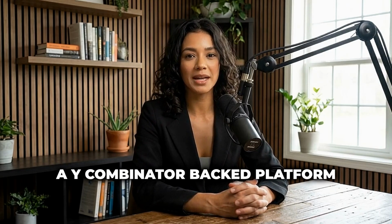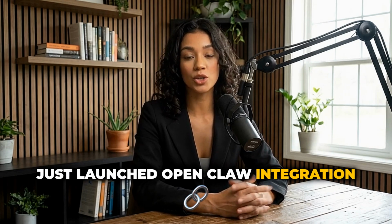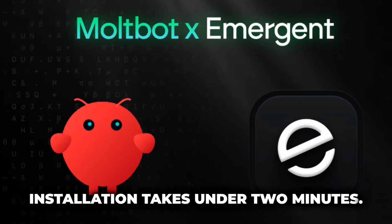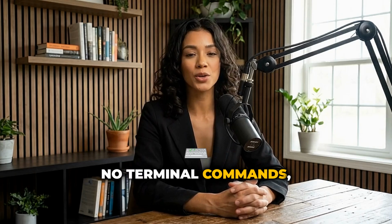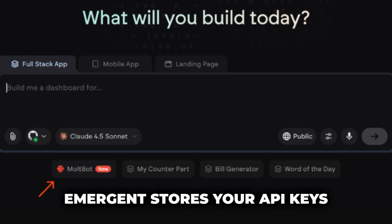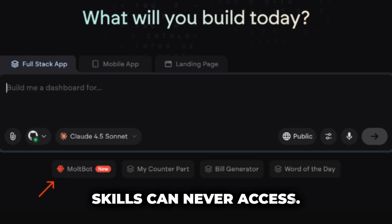Emergent, a Y Combinator-backed platform with 1.5 million users, just launched OpenClaw integration that fixes all of this. Installation takes under 2 minutes, no terminal commands, no API key exposure. Emergent stores your API keys in encrypted vaults that malicious skills can never access.